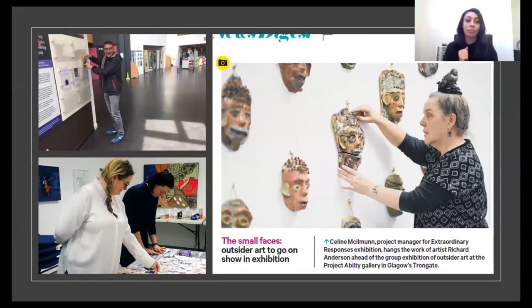This is up the top. We have Simon, who is changing over a community gallery display of Art Extraordinary. Down below, we've got Morag, who's working with Cheryl. And on the other side, we've got Celine hanging up some responses to the collection. And they're all really friendly people, and they're just really cool people. I love working with them.